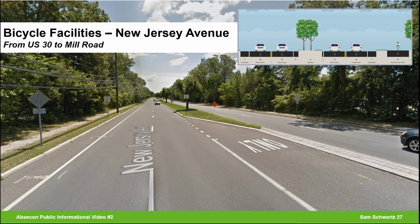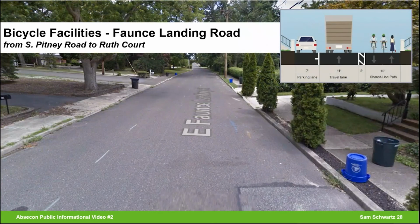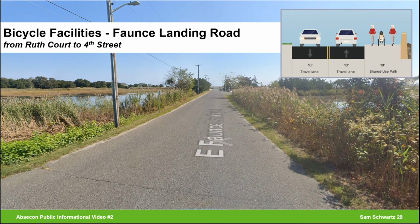On Fonts Landing, things get a little bit more complicated. One alternative is divided into two parts. The first section is from Pitney Road to Ruth Court, and it involves transitioning the roadway from a two-way road to a one-way only roadway. Doing this allows for the necessary space to accommodate a shared use path. Fonts Landing would resume two-way operations at Ruth Court through to 4th Street. In the two-way section of Fonts Landing, a boardwalk is proposed to connect bicyclists and the shared use path the rest of the way to the parking area.